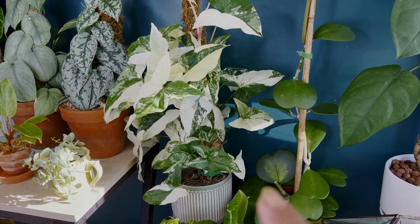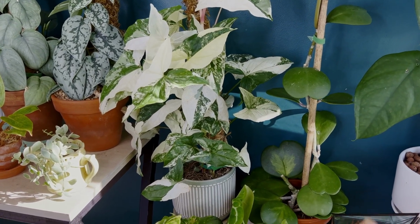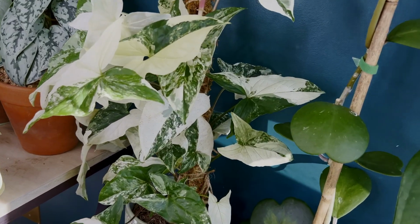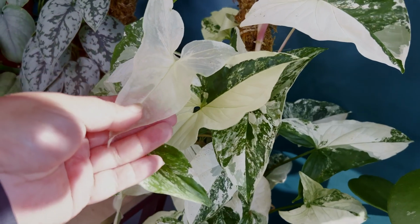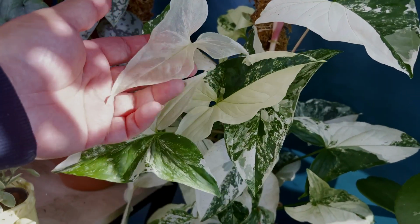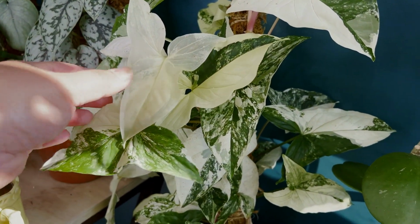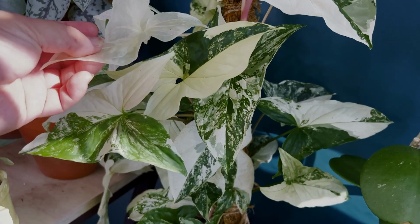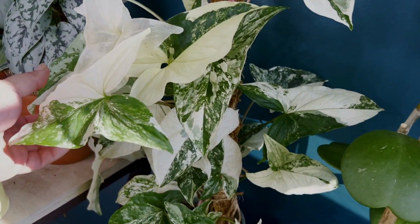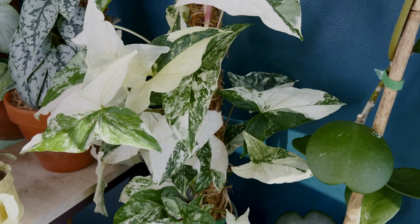And this one also I got from an import order, like my very first import order, along with my Thai constellation monstera, which you'll see later. And I really like this plant. The only thing is if you water it too much, the leaves get translucent like this, as you can see here with this white leaf. Sometimes it goes away. Most of the time though, this leaf would just die out, especially this one being so fully white. It's not going to survive being overwatered. And also when it gets overwatered, it does get brown spots on the white leaf. So just have to watch out for that.